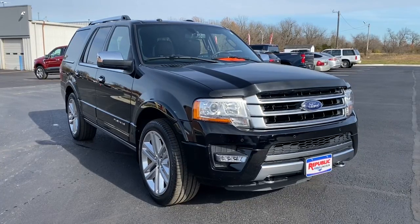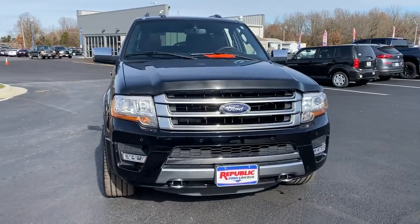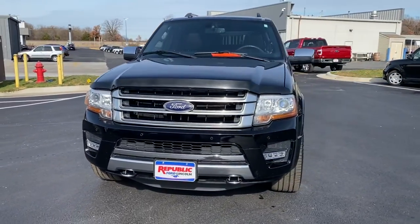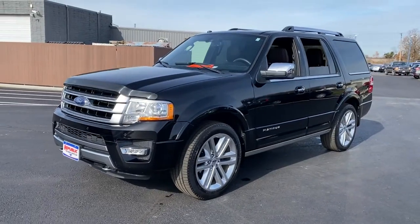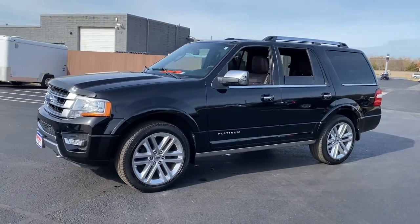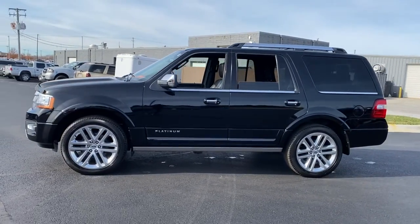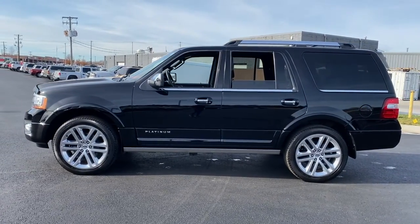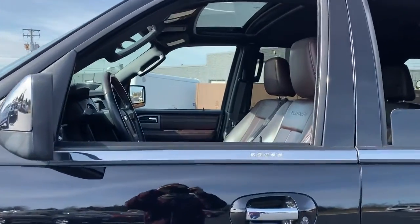Picture yourself in the 2016 Ford Expedition. This vehicle still has fewer than 70,000 miles on the clock, so it won't last long. Go big, go bold, go beautiful. This rugged and luxurious Expedition delivers full-size SUV capability, premium amenities, and the latest driver assist and infotainment technology, all wrapped in a sleek, modern package.